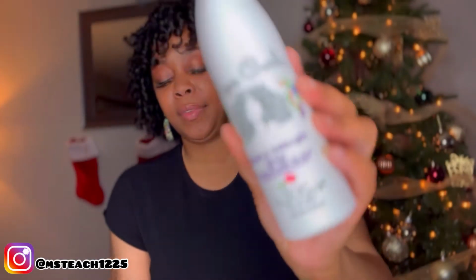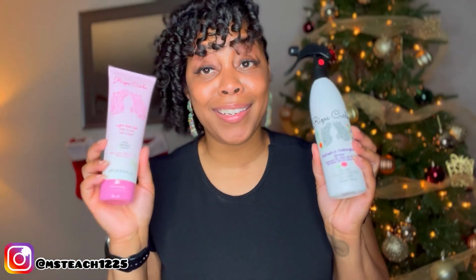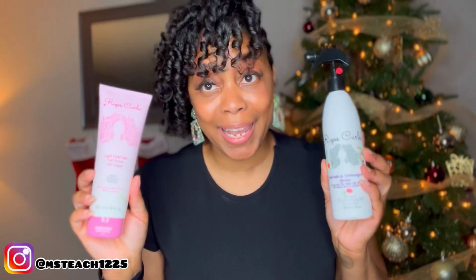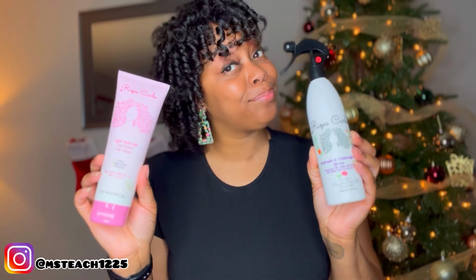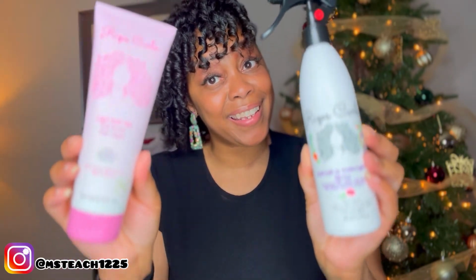Okay, so next up on my fave stylers is from a new brand to me. I've actually only tried this brand once, and that one time, she showed out so much that she made it to my faves, and that is none other than Rizzo's Curls. So this is the Refresh and Detangle Spray and the Light Hold Gel. And when I say I achieved my best wash and go to date with these 2 products, add them to the list.